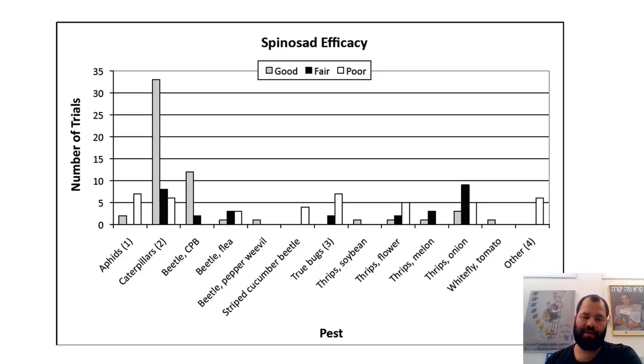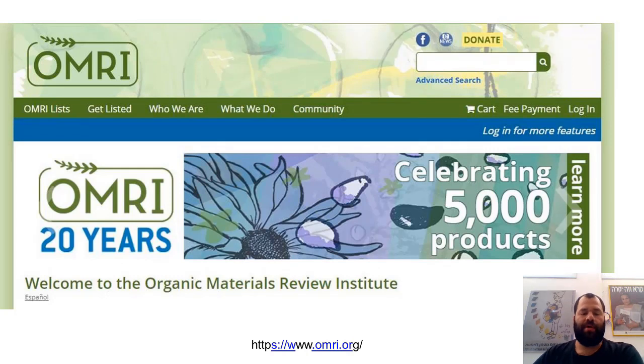Inosat is considered highly efficient against caterpillars and beetles, and less efficient against other types of insects. I want to remind you that you have very good online resources to review different types of organic certified insecticides, such as the OMRI. This is an online resource of the Organic Materials Review Institute that shows and details a lot of different organically certified products that you can use on your field, and to have more knowledge about the efficiency in different crops and in combination of different pests.